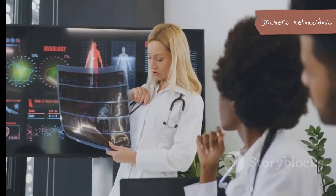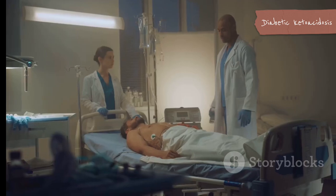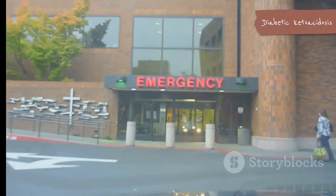Section 11. Seeking help and staying informed. If you experience any symptoms of DKA, seek immediate medical attention. Early recognition and treatment are vital for preventing serious complications. Don't hesitate to call 911 or go to the nearest emergency room.